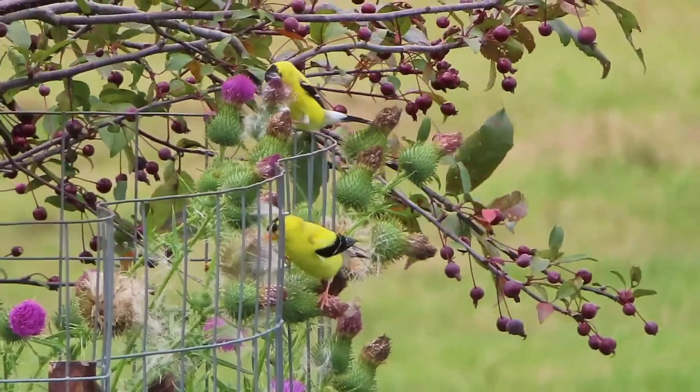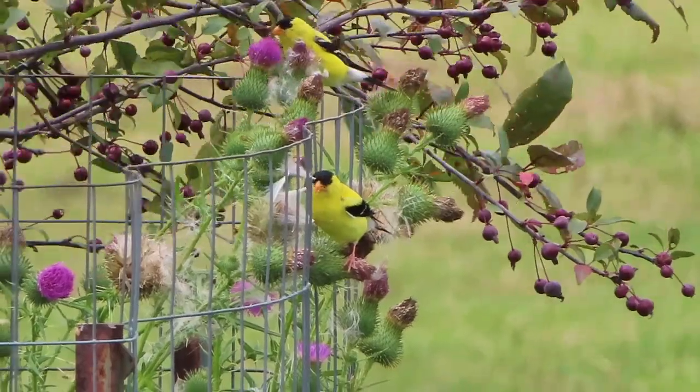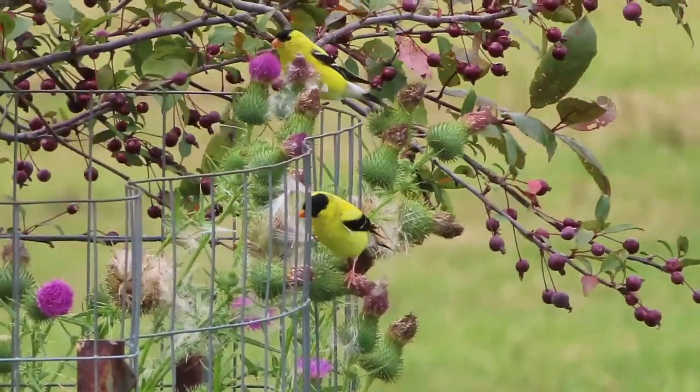They are eating the seeds of a bull thistle plant. It's one of their favorite foods. Now these guys, we can tell that they are male by their coloring.